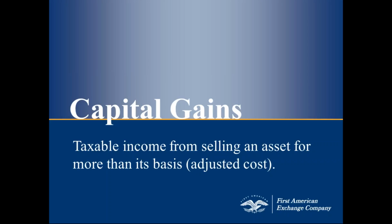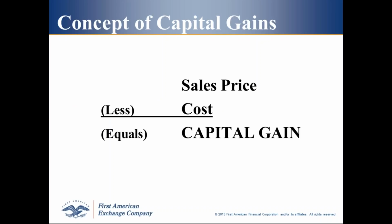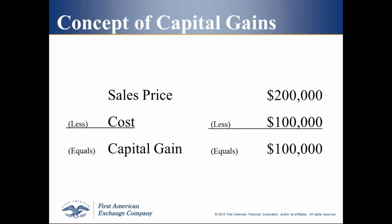Okay, so what are capital gains? When you buy something, whether it's a baseball card, a piece of real estate, a piece of artwork, if you end up selling that item for more than what you purchased it for, it's a capital gain, and the IRS wants you to pay taxes on the capital gain. We're going to focus on real estate, so just from a very basic example, if you buy a property for $100,000 and you end up selling it for $200,000, the difference is $100,000, and that's going to be your capital gain.